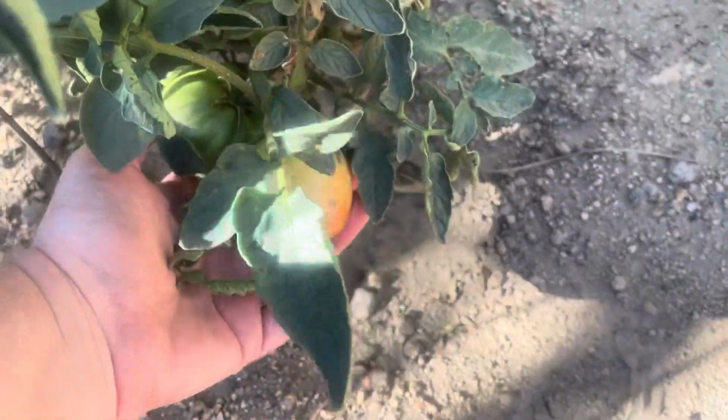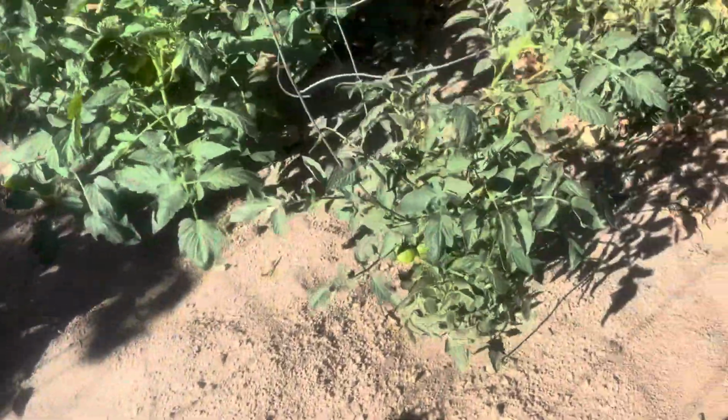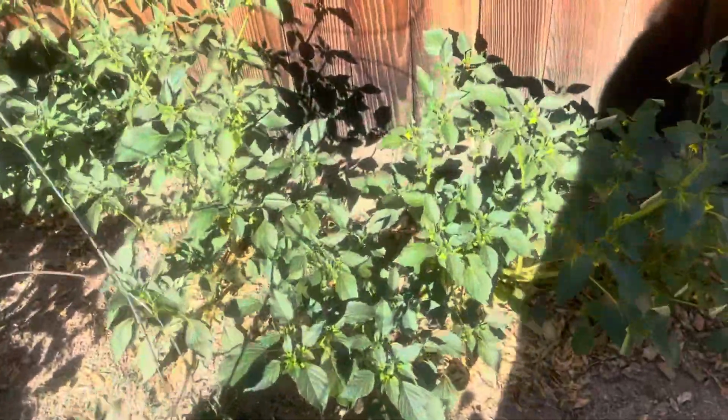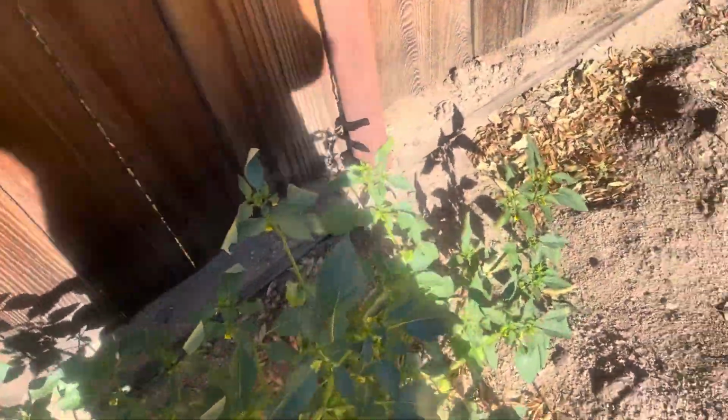This guy's got quite a few tomatoes. A few of them are starting to redden up a little bit. There's one on here that's getting some color on the tiny guy. Tomatillos are really doing good and starting to get pretty big. That guy's not gonna be big, but some of these guys are close to filling up their papers here. I'm excited to harvest some of those.